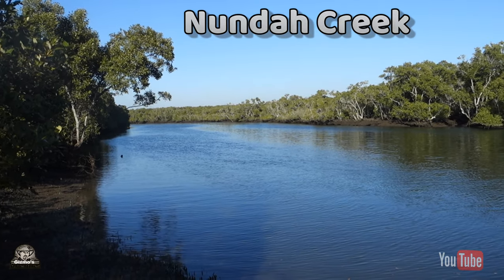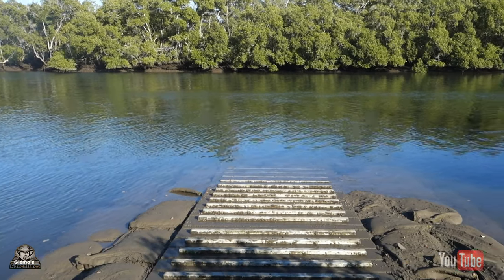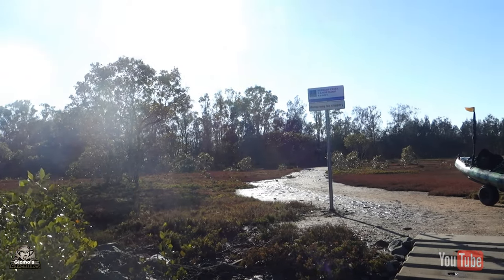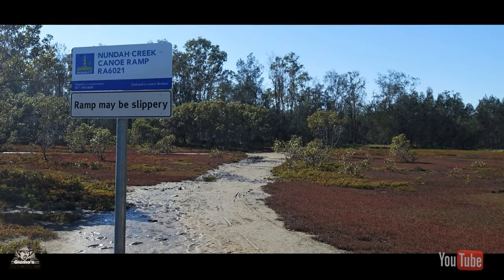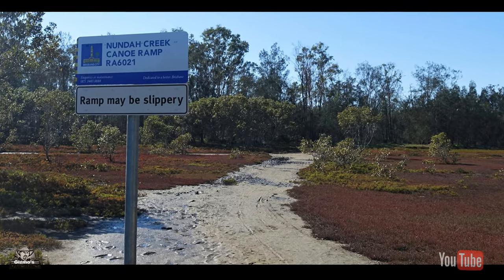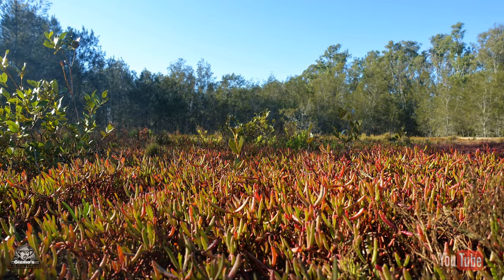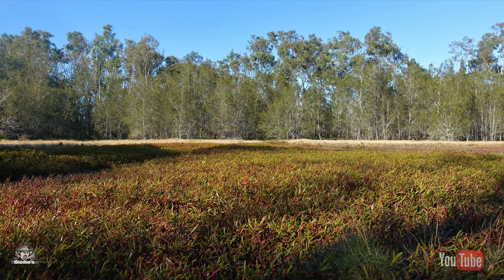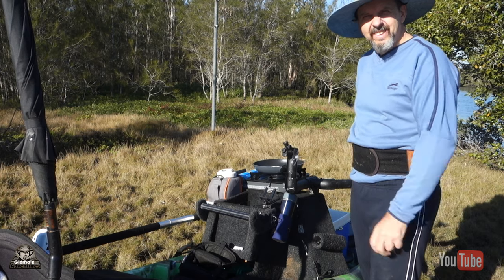This is the Nundah Creek. We're going to stop here and have some breakfast. Couldn't ask for a better morning, so I cooked my bacon and eggs for breakfast. Woohoo!